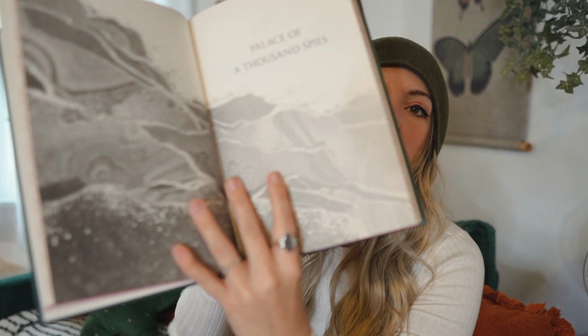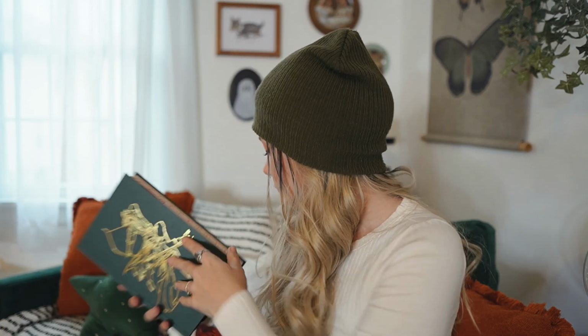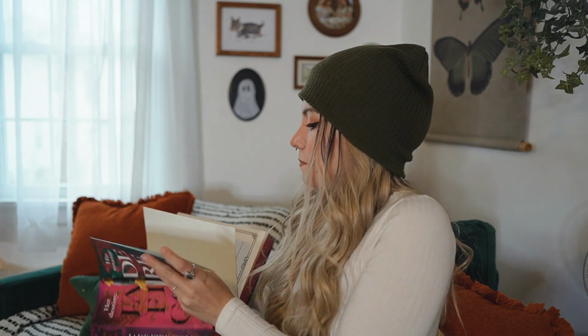It also is signed on the inside and all of that good stuff. Look at this on the inside, the pages. Oh my god, beautiful. This is beautiful. I think this is stunning. Hey, have I even said what the book is yet? I don't think that I have.